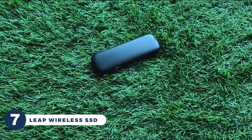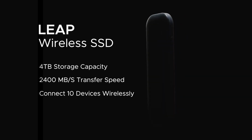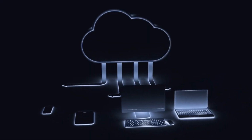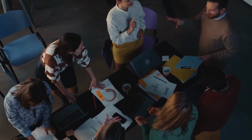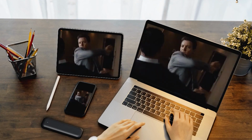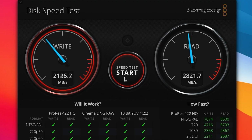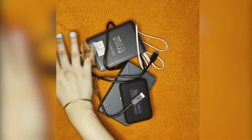Meet the revolutionary Leap Wireless SSD, the ultimate solution for your storage needs. It has a boggling speed of 2400 megabytes per second that can transfer jaw-dropping 4K videos faster than you can blink. With an astonishing 14 times faster performance than traditional HDDs, Leap takes data transfer to a new dimension. But hold on, the excitement doesn't stop there.